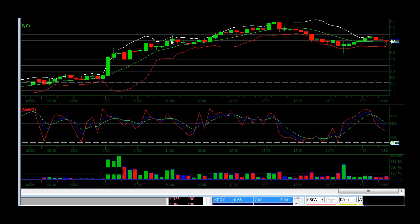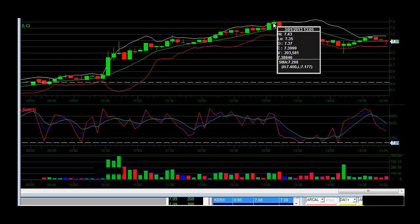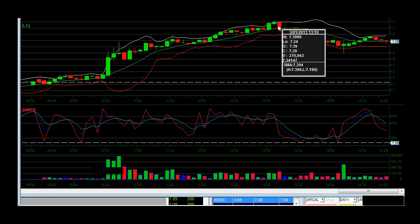I sold a bunch there, raised the stop here, and we kept on raising the stop as it went higher and higher. And at 7.43, I raised the stop to 7.33, 10 cent, and we got stopped out right there, and that was done with the trade. And because I raised the stop and held half the position, we were able to ride this thing all the way up higher and higher and higher.